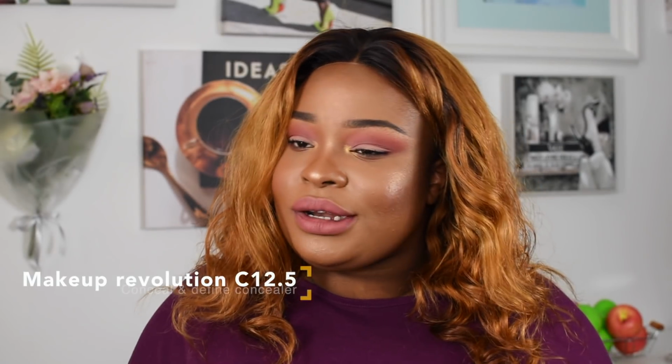So yeah, what was I saying? I was talking about 12.5, the extended shades from their concealer line, which is the Makeup Revolution Conceal and Define Concealer. That's what it's called. You have to really say the words conceal and define concealer because it's different.